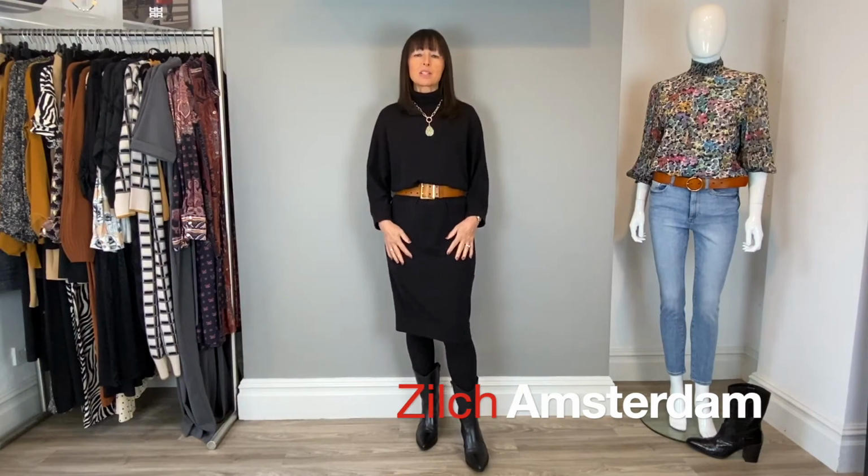This little knitted dress from Zilch, from Amsterdam, is a bit of a dark horse, I think, because you could easily bypass it on the rails, you know, just think, oh no, I don't need that. But this is actually a beautiful shape because it's a cocoon shape, so it's not waisted at all, it's not fitted, and a lot of people get put off by fitted dresses because you've got to be feeling like you're having a thin day and all that kind of thing. So it's a really loose, just easy dress, worn as it is.